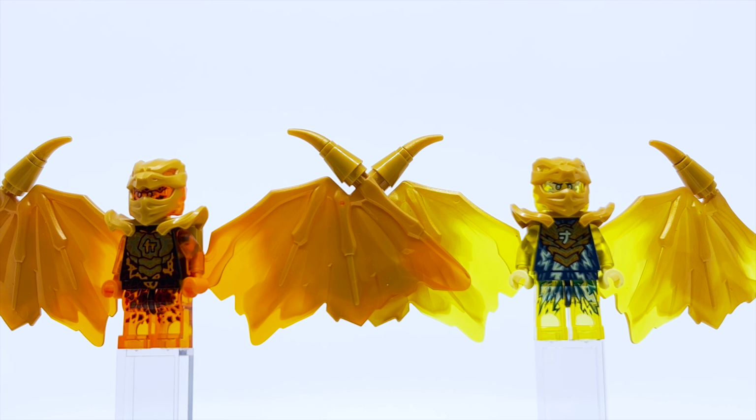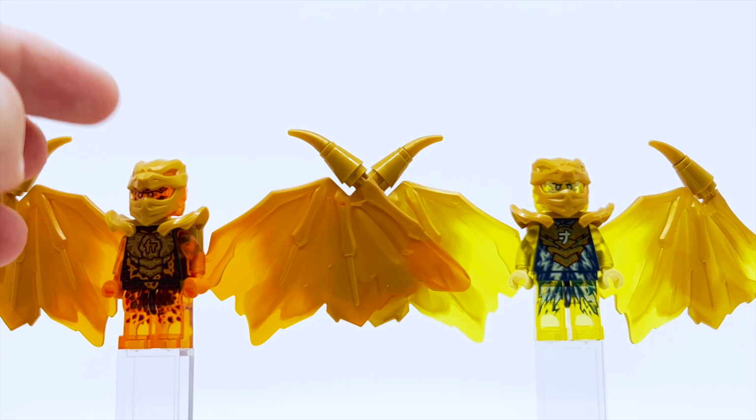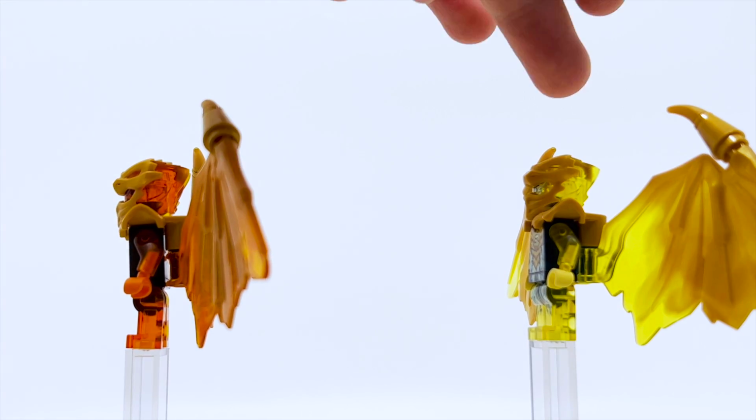These are some of the most beautiful Ninjago figures we've ever gotten, and I'd argue even some of the most beautiful LEGO figures we've ever gotten. Just all the transparent parts and the wings and everything just look so cool. You can also see they've got these dragon hood pieces that go over top of their transparent heads, and if we turn them to the sides you can see that's gold dual molded with whatever their color is.